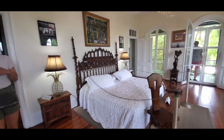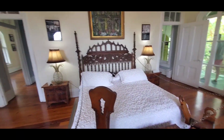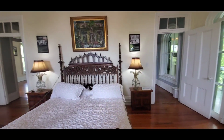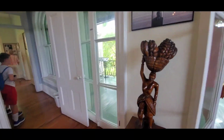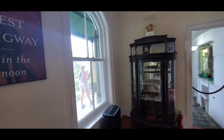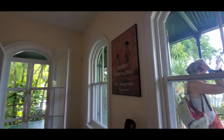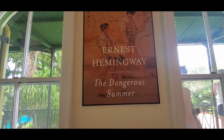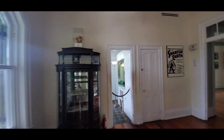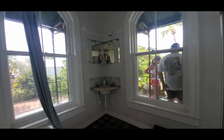So this is Hemingway's bedroom. The sculpture pieces in here. These are covers from his novels. And then this is his bathroom. And then we're going to go across the hall.